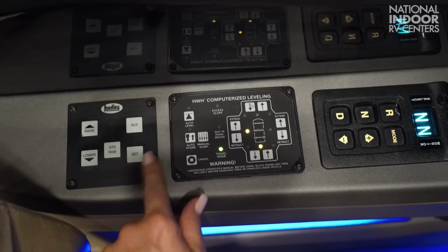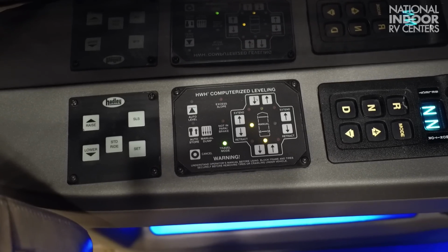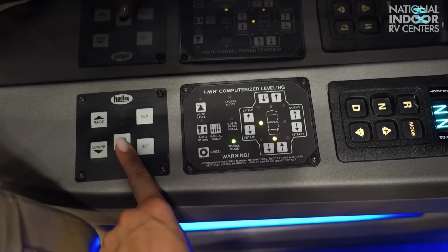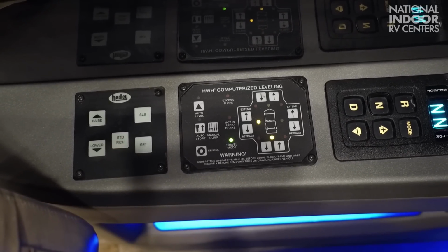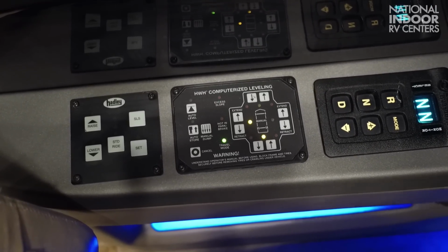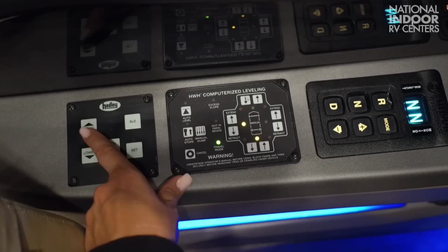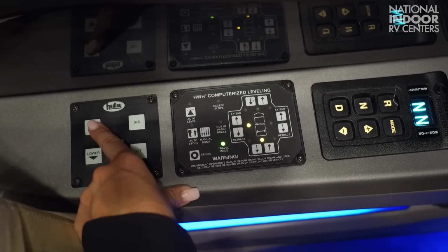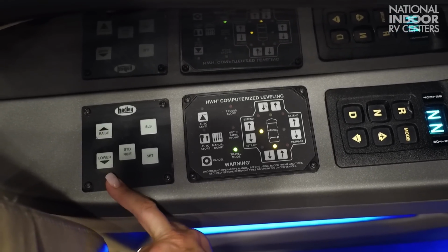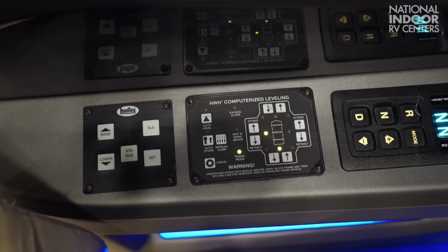Once I am level, I want to turn off the engine so that it will close the valve and I will stay at that height. If I need to get to standard ride height, I just press that button, and that will get me to standard ride height. Now, a lot of times I may be driving along, I need to get to a gas station, but I feel like I may drag the front or back end of my coach, and I don't want that to happen. So I can push the raise button there and raise my coach, or say that I need to lower my coach to get into my garage, I can lower the coach as well. I can raise it about 3 inches and lower it about 4 inches, so I have a 7-inch swing.